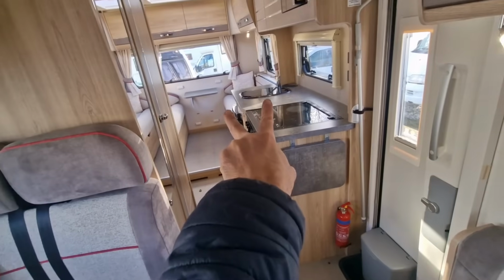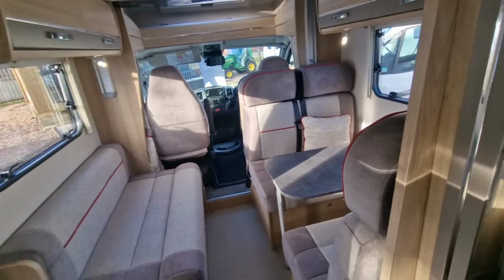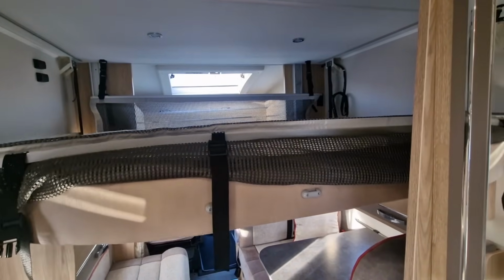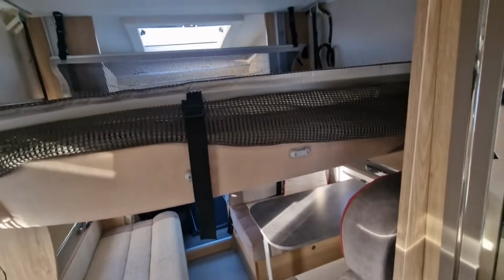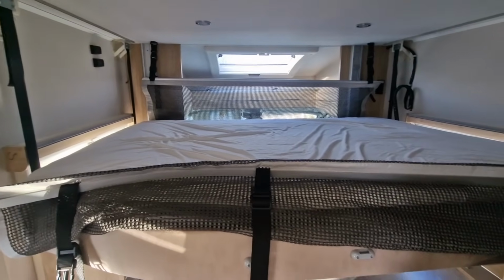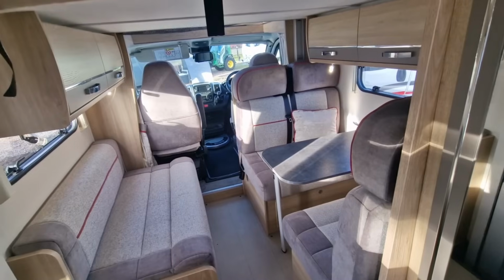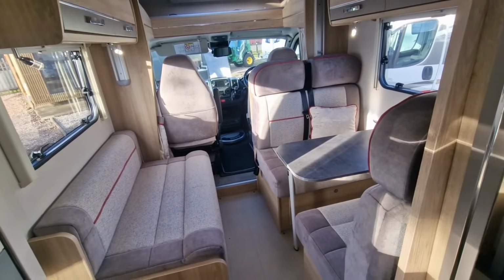So 2 up the back, 2 up the front, so there's 4 berths, and then again we've got that drop down bed. So that comes down, hopefully doesn't crush everybody in the bed at the bottom, and then that is where our extra bed is for the 6 berths. So it works really well for a larger family, or for 4 people and then you've got the option for 2 others to come away with you. Just makes it just that little bit more comfortable.